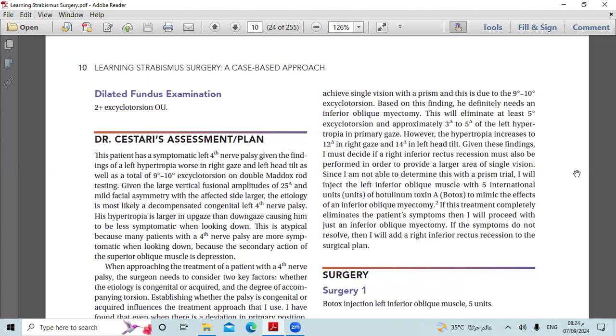Since I am not able to determine this with a prism trial, I will inject the left inferior oblique muscle with 5 international units of botulinum toxin A, Botox, to mimic the effects of an inferior oblique myectomy. If this treatment completely eliminates the patient's symptoms, then I will proceed with just an inferior oblique myectomy. If the symptoms do not resolve, I will add a right inferior rectus recession to the surgical plan.